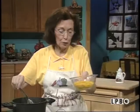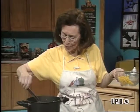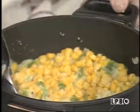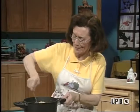Very good. Now to this, I'm going to add my leftover corn that I had from my soup. I like a lot of corn in mine, so I'll just go ahead. No use wasting. You know Cajuns don't waste anything. Let me lower this a little bit. Now, mix all this together.